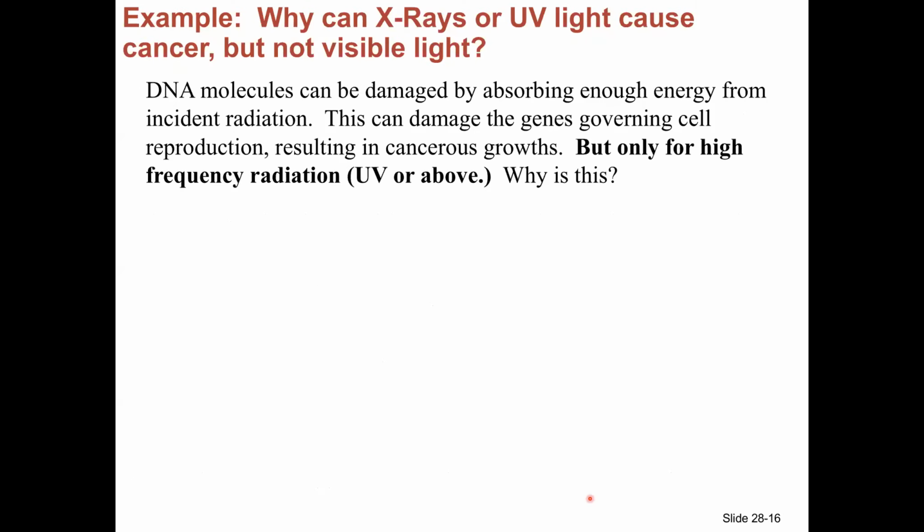Another example here might be applying this idea to other types of molecules. So it's not just metals that absorb light in chunks of photons, it's every type of molecule that's out there. So for instance, you may know that there are certain types of light or radiation that can damage DNA molecules and others that don't. And it has a lot to do with this idea of how much energy there is in one photon of that light.